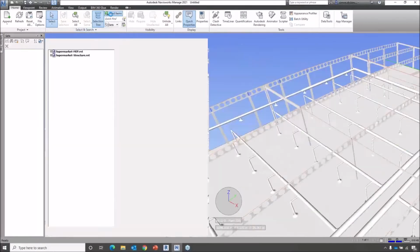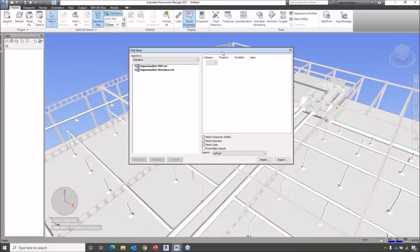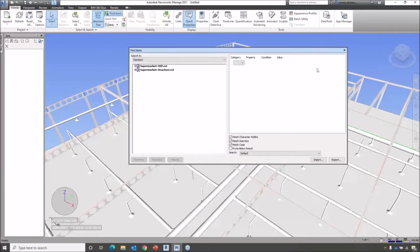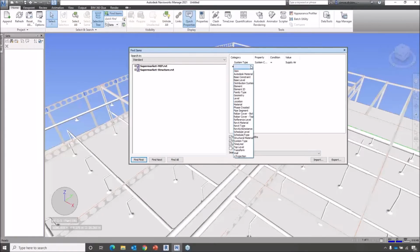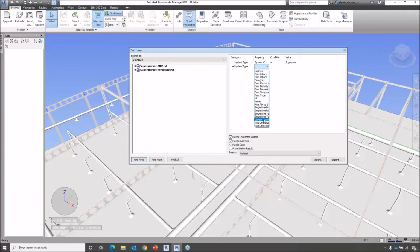So I'm going to go to Find Items and use this Find Items dialog box. Let me open this up so we can see what's going on. I'm going to create a new category, and what I'm interested in is the system type, where the system classification equals supply air. And I'm also going to put an OR condition in. I'm also interested in anything where the system type classification equals return air.